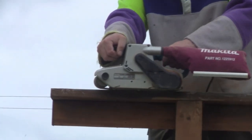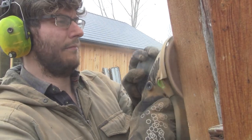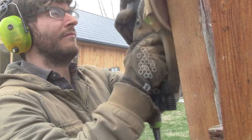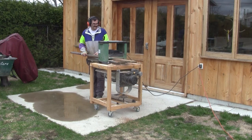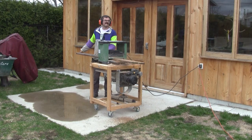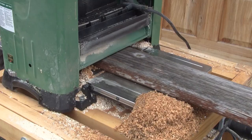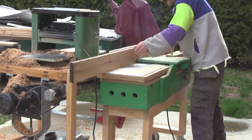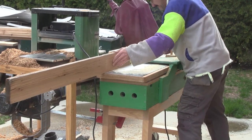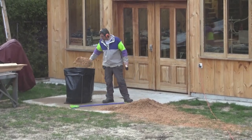Since Alain's sander is not very good, he decided to do something else. We decide to recycle as many boards as possible. To recuperate them, Alain passes them through the thickness planer. He has a lot of them to go through. He also passes them through the jointer. This makes a lot of dust. Look at that pile!